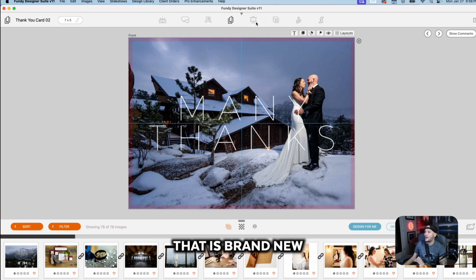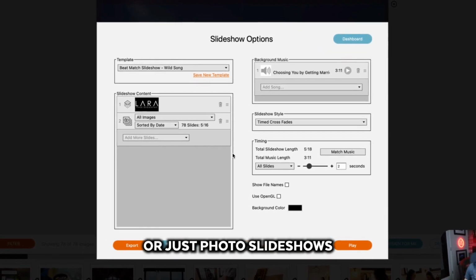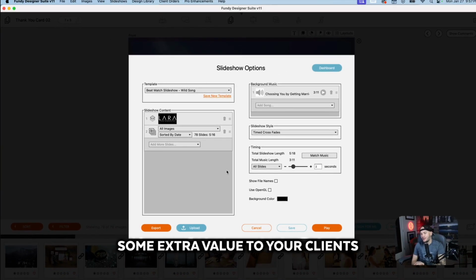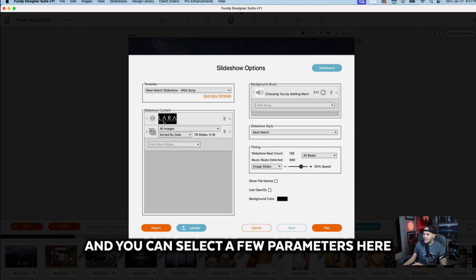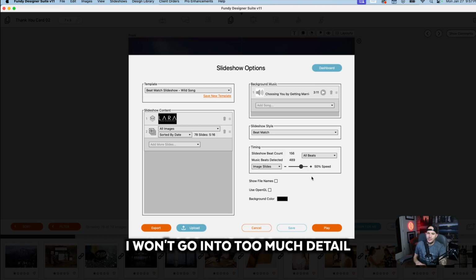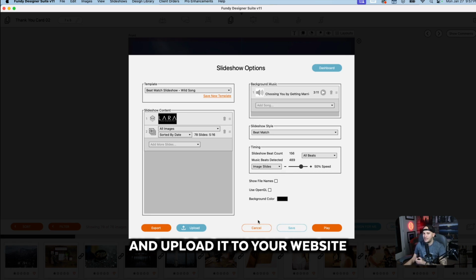Another thing that is brand new that I am personally stoked about are beat match wedding or just photo slideshows. So if you want to add some extra value to your clients and give them a free photo slideshow, you have all of these options here to help accomplish that. I really like the beat match slideshow style, and you can select a few parameters here. I won't go into too much detail because I have another video on this, but with just a couple of clicks, you can create an entire slideshow of all of these images and upload it to your website. You can send the link directly to your clients. You can download a high resolution version. So many really cool features.